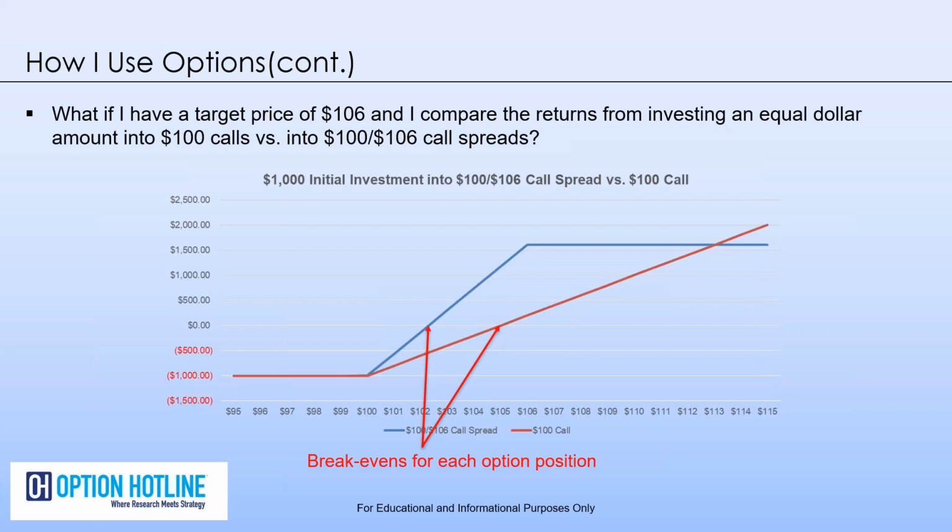If I was going to get out anyway once we get to $106, I don't have that unlimited upside, because if we go to 107 but I sold once we hit 106, my unlimited upside is gone. There is nothing there. So why would I swing trade expecting a move to 106, planning to get out at 106, by buying the $100 call? It's not a good trade. Worse would be buying the $106 call.